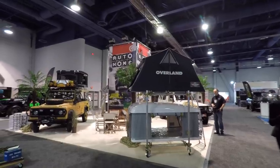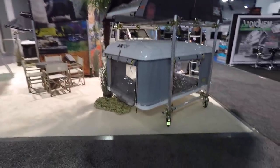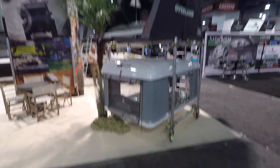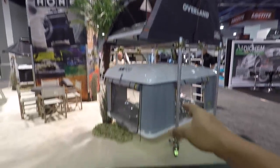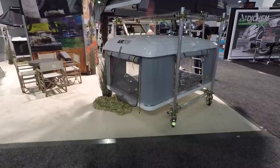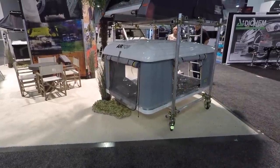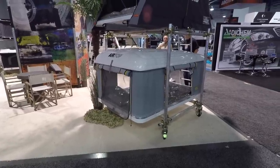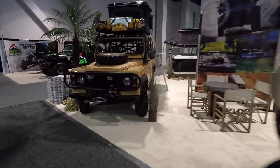Nice. I'm at the Autohome booth, and they make all kinds of rooftop tents. Here's a folding version, and then here's the hard shell version. It's kind of nice. I'm really leaning towards these because they just pop up in like 10 seconds and you're ready to camp. I like that. I mean, these are fast too, but these are really durable. Check this one out.